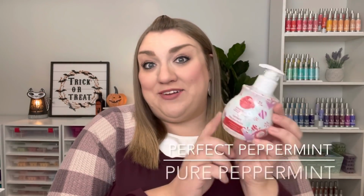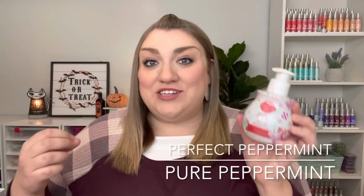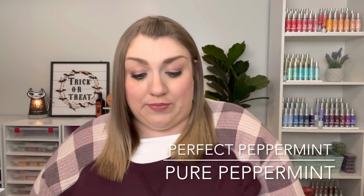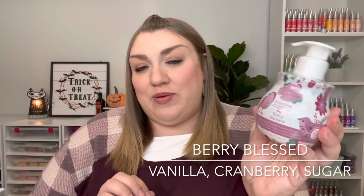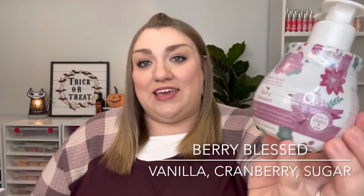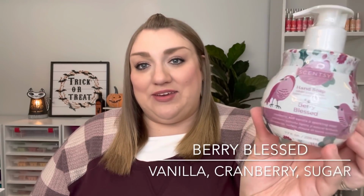And then I did pick up a few of the cleaning items. I did pick up the hand soap bundle. I love Perfect Peppermint. I don't think you can go wrong with a very fresh, clean peppermint scent. So I was happy that this bundle included Perfect Peppermint again. Berry Blessed is the one I'm probably least excited about, but I think it will be fine in the hand soap and I can always use that.